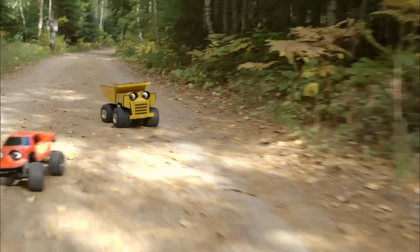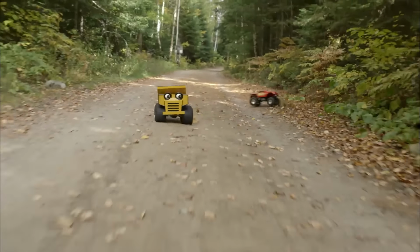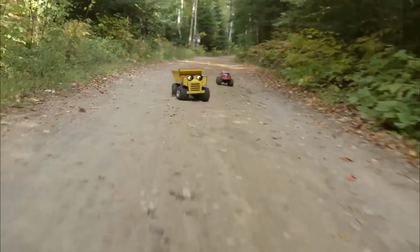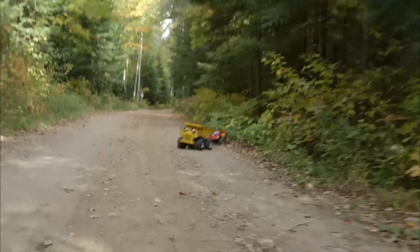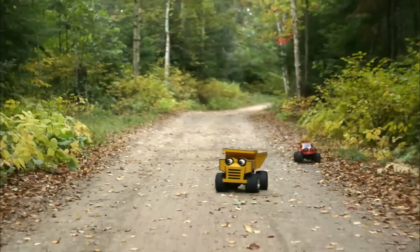Okay, zig, zag. I'll go this way, yeah, zig. Zag. That's fun. Hey, that wasn't a zigzag. That was a circle, Zack. Oh, yeah, that was a circle. Whoa. Hey, whoa. What should we do next? Should we try another trail? Let's try another trail.